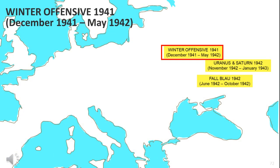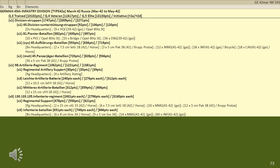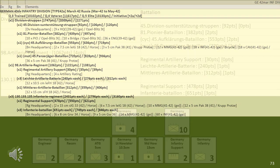Meanwhile, back in Russia, after the Germans got to the gates of Moscow, the Russians counterattacked and launched their winter offensive between December 41 and May 1942. Officially, there were no actual changes to the infantry division, but in practice, most of the divisions in Russia were experiencing severe manpower issues. Many divisions formed 2-battalion regiments to ensure battalions remained at full strength.